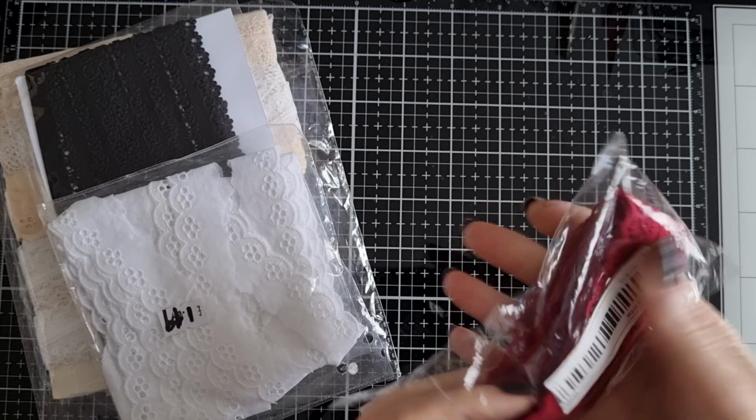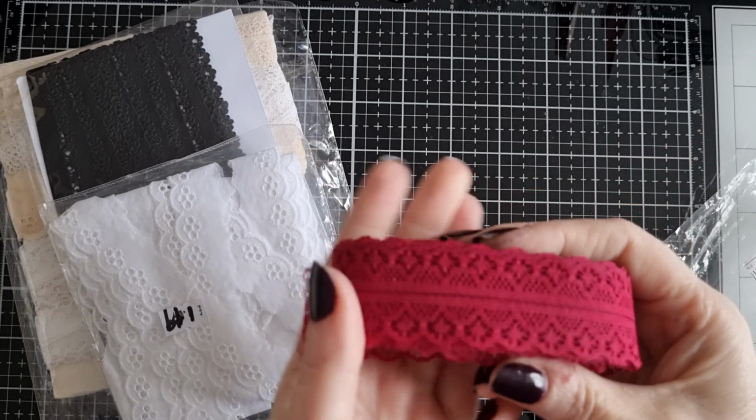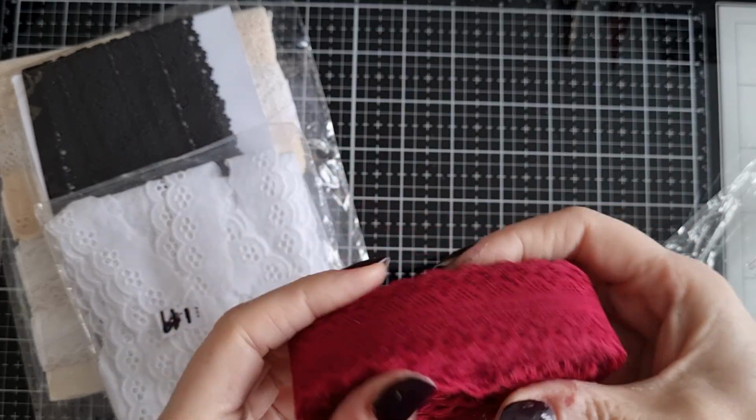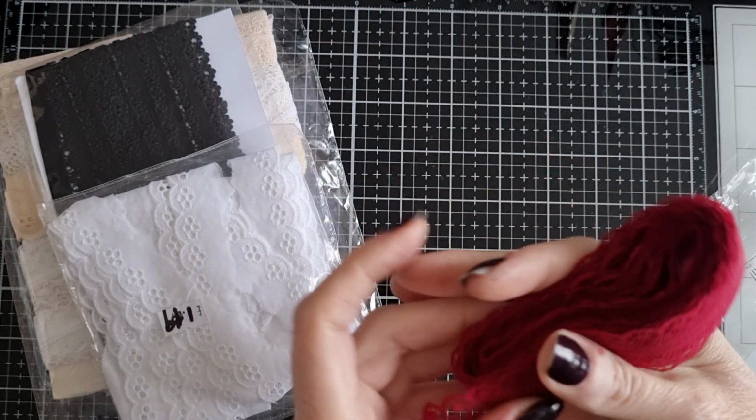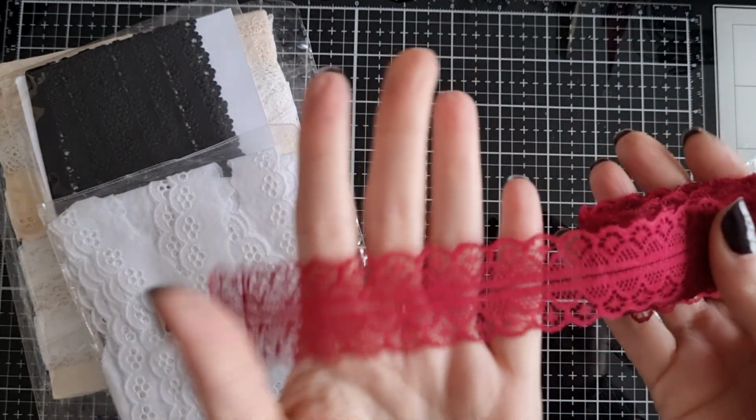We have this gorgeous deep red trim. Look how much I got, guys. Look at that. That's at least a couple of meters, at least. Look at it.